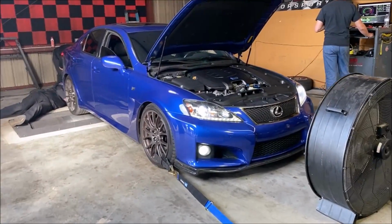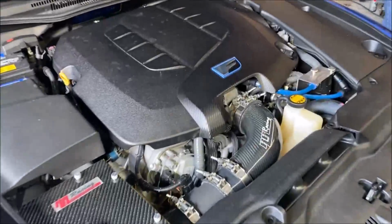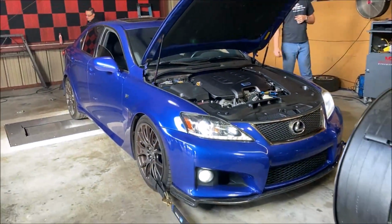Okay, guys, there's a look at it. Lexus ISF, got a 5-liter V8 in it. There's what it looks like. This thing is nice, man. Let's see what kind of numbers she does.